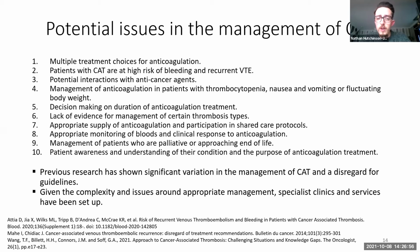Also appropriate monitoring, so particularly thinking about low molecular weight heparin, rechecking bloods, platelet counts. I know certainly there are hematology patients we have who are particularly prone to thrombocytopenia with certain cancer types who are having certain treatments, and we'll often be asked by one of the hematologists to help monitor those platelets and adjust their medication as needed. Also things like renal function, liver function, again important with the DOACs.